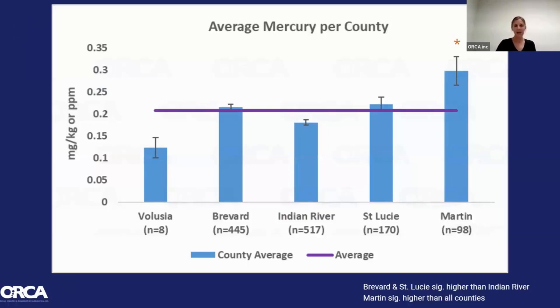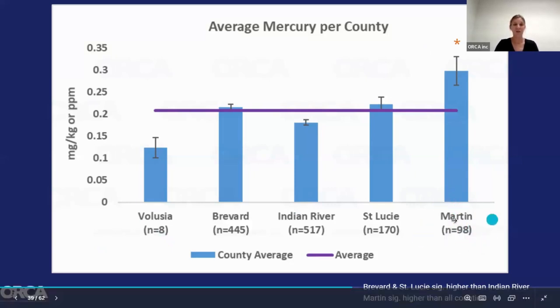And so when we look at average mercury in fish per county, again, we are looking at all species, all fish averaged together from that specific county. So what you are seeing on the X is the 5 different counties. The Y is average mercury in milligrams per kilogram or parts per million. You can see that it changes slightly depending on what county you're in, but obviously, again, note that we have a very small sample size from Volusia and we have a relatively small sample size for Martin County. We'd love to see this number bump up to at least 105, 120 or more.